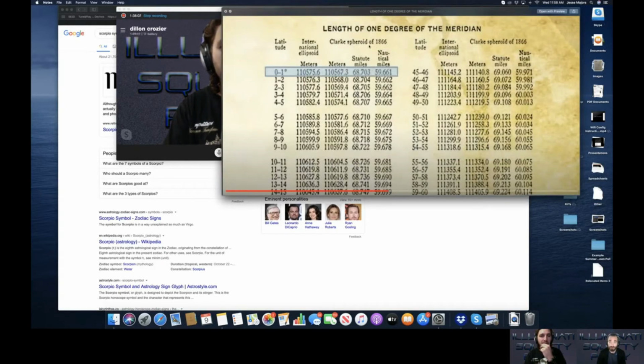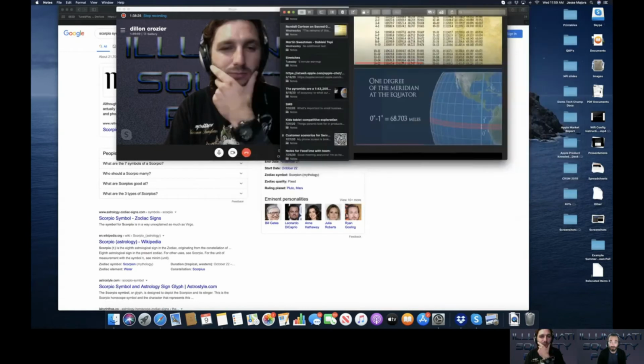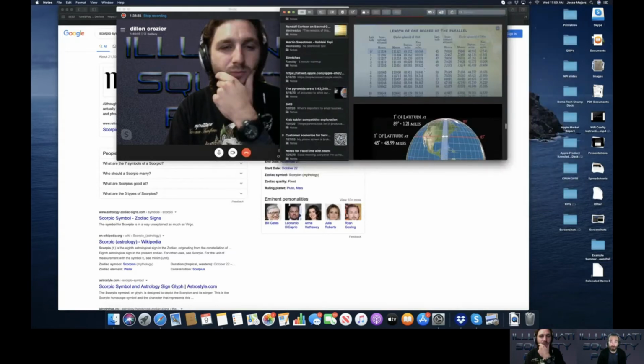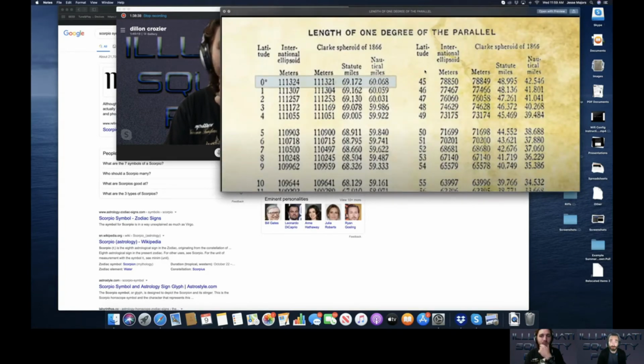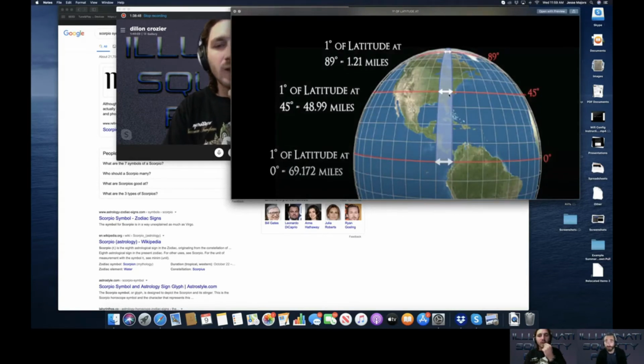This is just a table from the Smithsonian of the length of degrees. The length of 1 degree of the meridian at the equator is 68.703 miles. And then when we get up to the North Pole, it's 69.407 miles. Then we have the length of 1 degree of the parallel, which is 69.172 at the equator. 1 degree of latitude at 89 degrees is 1.21 miles, which is right up here at the top. 1 degree of latitude at 45 degrees is equal to 48.99 miles. And 1 degree of latitude at 0 degrees is 69.172 miles.